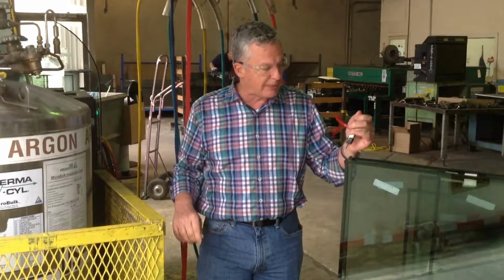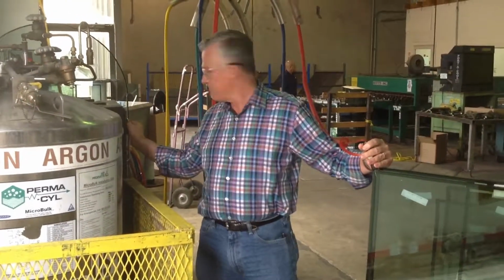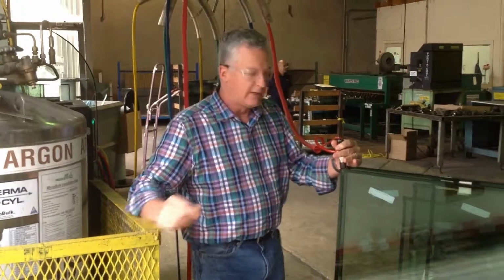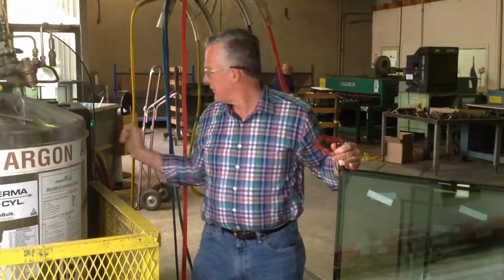We have a probe that we inject into the glass, and we actually turn it on, and it fills up in about 30 to 45 seconds. And once it's filled, there's a sensor inside of our probe that shuts it off automatically.